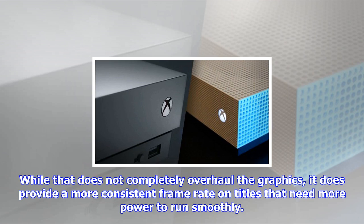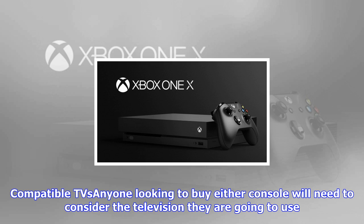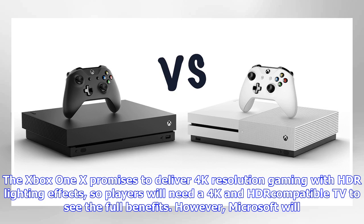However, Kotaku says games will still look better on Xbox One X thanks to supersampling, which improves the performance of titles for those who don't have a 4K television set. It is also expected to stabilize games with uneven frame rates and potentially boost titles running at 900p to 1080p. It's a similar feature to Boost Mode on its PS4 Pro rival. While that does not completely overhaul the graphics, it does provide a more consistent frame rate on titles that need more power to run smoothly.